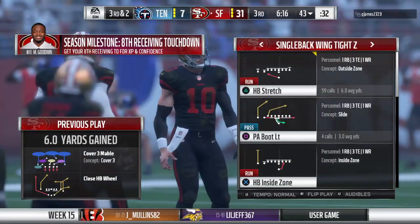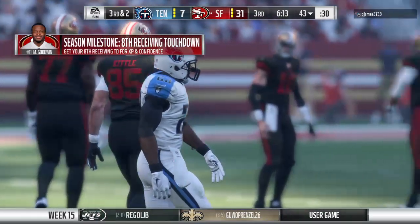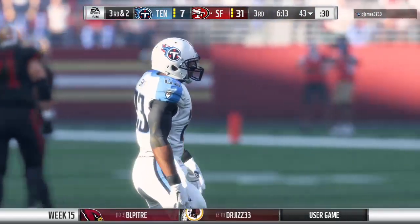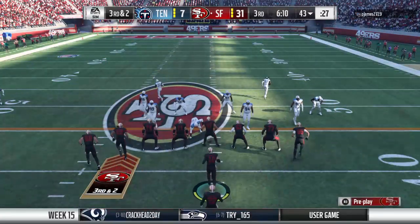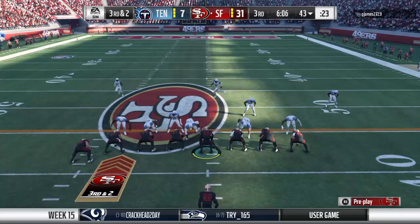Let's not quibble about the gain there on second down. That was a positive play because that was a take-what-you-can-get situation. Got out to the tight end. Now it gives them a much better opportunity to convert on third down. The Niners on third down. They've been okay, 2 for 3 thus far. This time they face a 3rd and 2. Here we go.